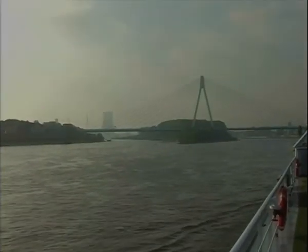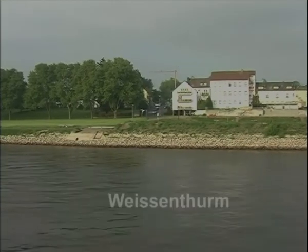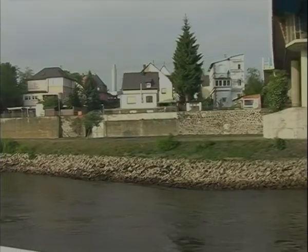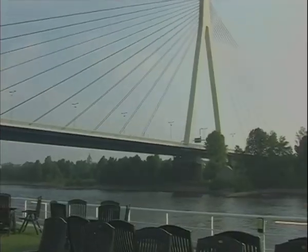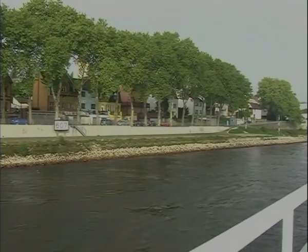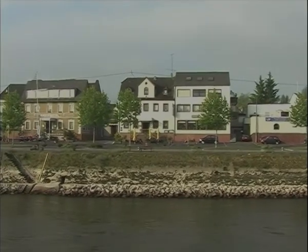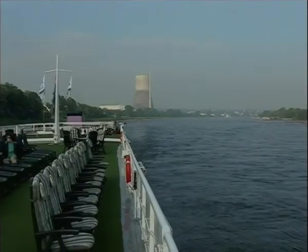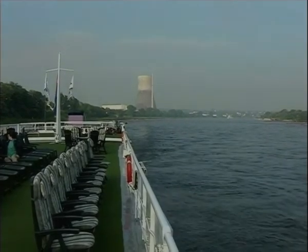The motorway, its bridge centered on an island, cuts right through the towns on both sides of the river. It's still a little misty yet. That's a sign of a fine day to come.